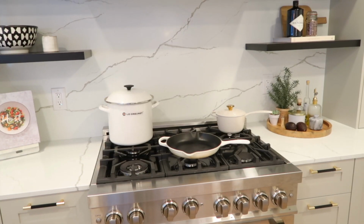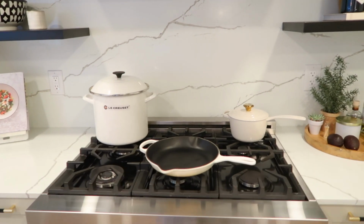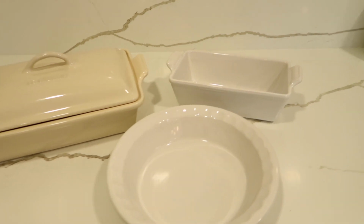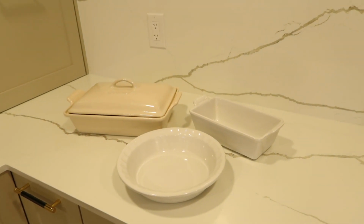Some of the pieces, we already had a Dutch oven, so we didn't get a Dutch oven, but we got this really beautiful baking dish, a stock pot that is great for soups and all of that. And then also just some other baking items. So we got a loaf pan and pie pan, and then also got a really beautiful cast iron skillet. So these items are just, again, so high quality. I love getting everything in one color, so I went with the cream. But yeah, it's really hard to go wrong with these. These are truly investment pieces that you'll have forever, so highly recommend these as well.